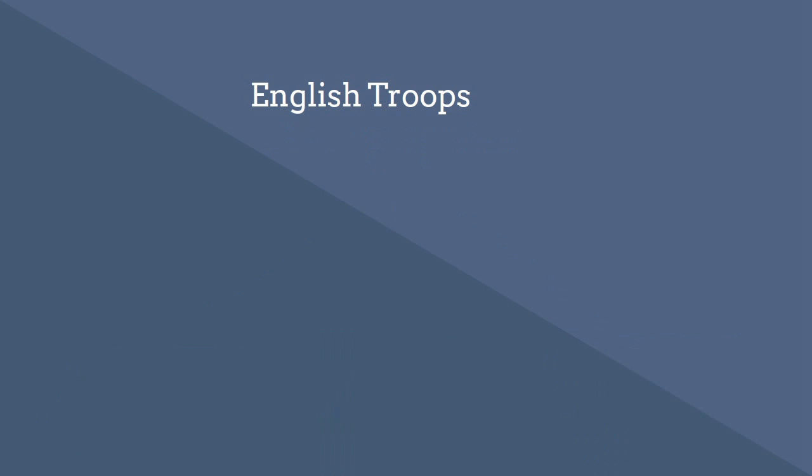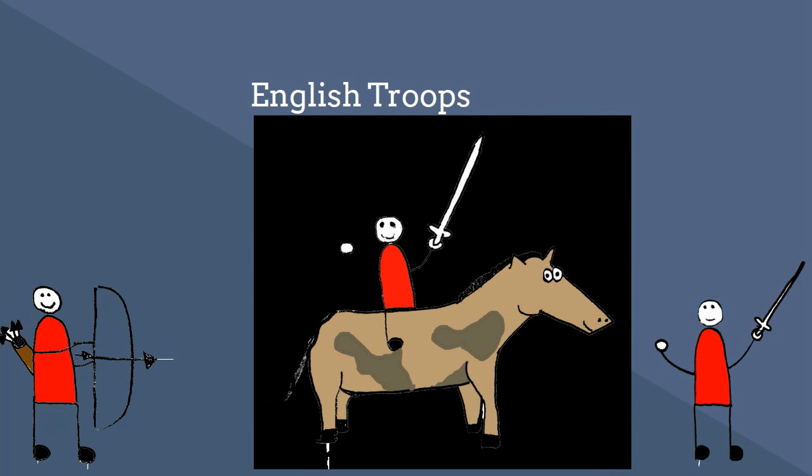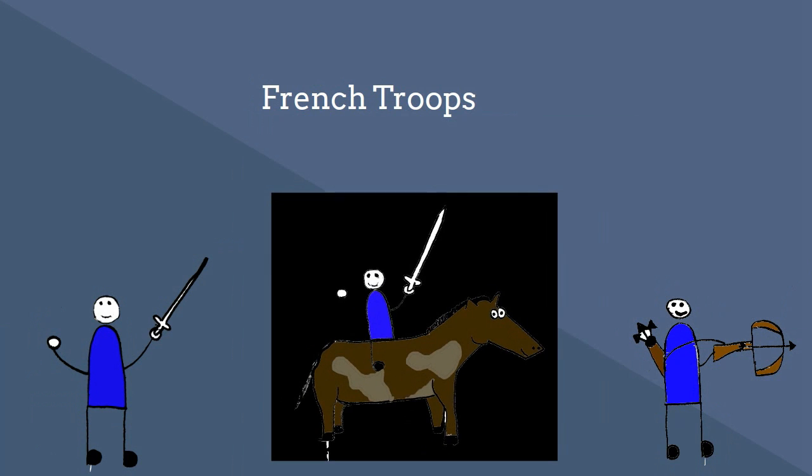Let's talk strategy. The English had an incredibly strong and novel weapon that the French could not match, the longbow. They also used traditional unmounted and mounted soldiers, aka knights. The French, on the other hand, had an inferior crossbow which reloaded at a much slower speed and had less power and range compared to the longbow. They also used mounted and dismounted knights.